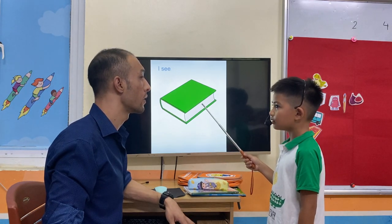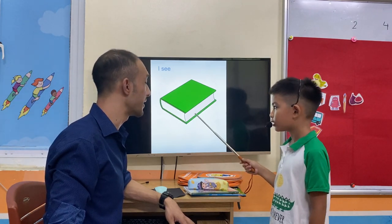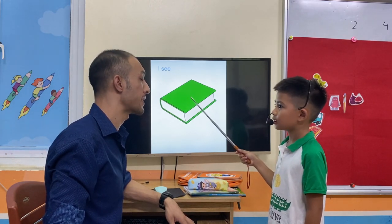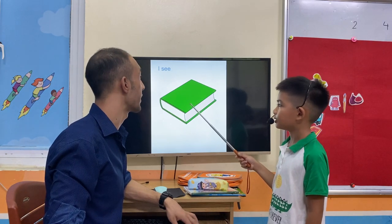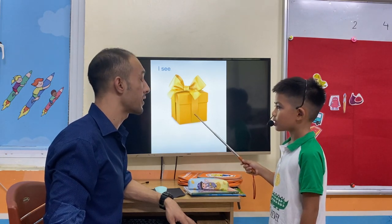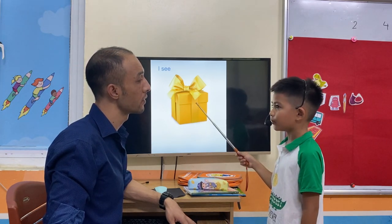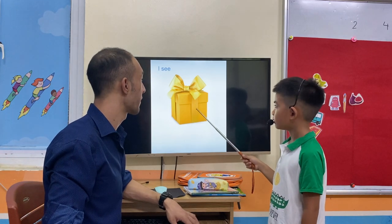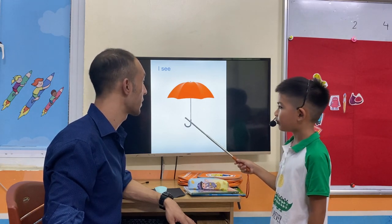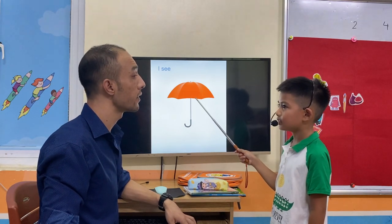I see a book. What color is it? It's green. Is it red? No, it isn't. Is it green? Yes, it is. Okay. What do you see? I see a present. Is it orange? No, it isn't. What color is it? It's yellow. Okay. What do you see? I see an umbrella. Is it orange? Yes, it is. Good.